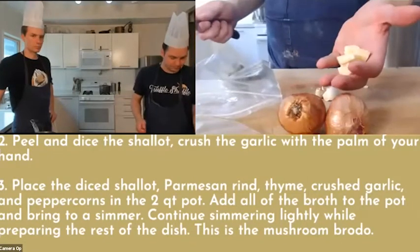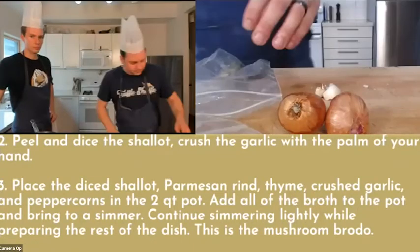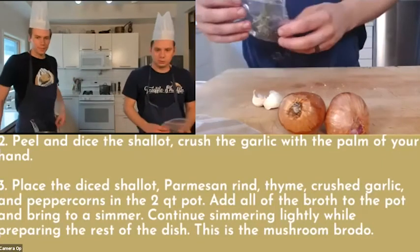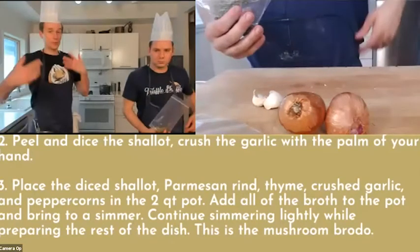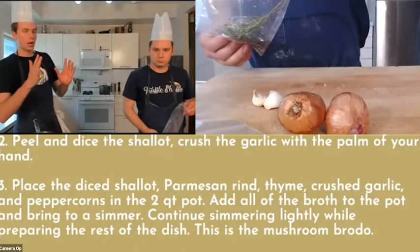Okay? And so that's going in. Yeah, and so we want to use all that broth, right? Yep. So everyone over there, the amount of broth you got, you want to put it all in this pot, and then we're going to add these flavoring elements to it to go from that broth or stock to this beautiful brodo.